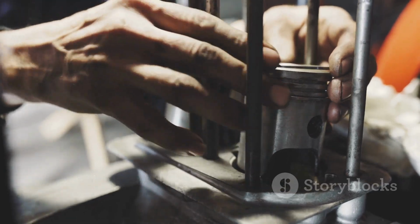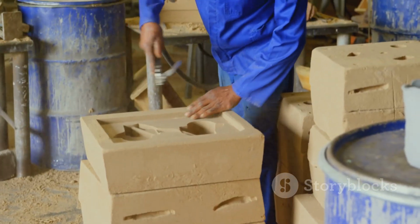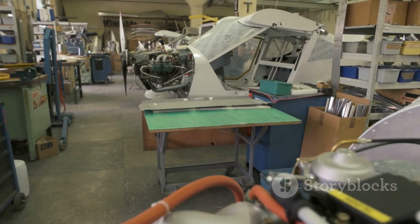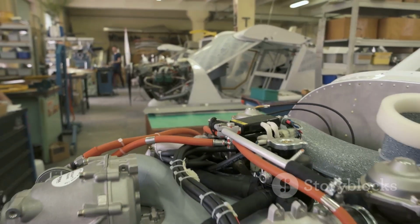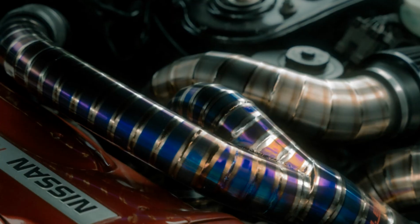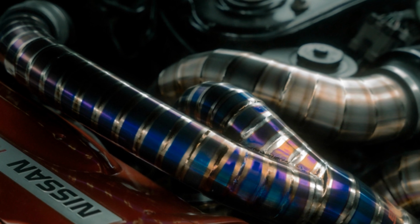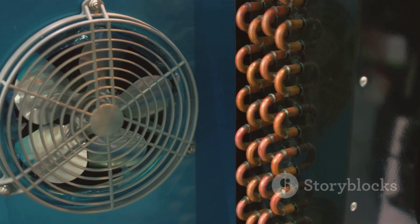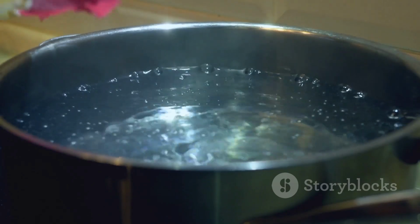Now let's talk about air engines. As the name suggests, these engines use compressed air as their power source. But unlike nitrogen engines, which rely solely on the expansion of compressed gas, air engines often incorporate additional steps to improve efficiency. One common approach is to use the expanding air to heat another fluid, like water or oil.